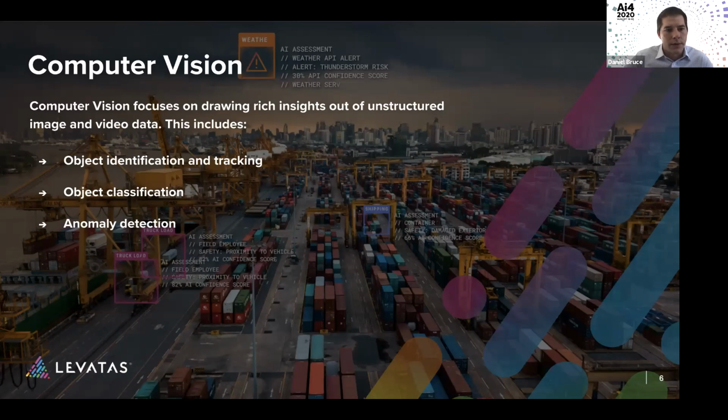There are three core tasks that computer vision is focused on. The first is object identification and tracking. This is about understanding when there's a car or a person or a piece of equipment in a screen, understanding where it is, and then potentially tracking that over multiple frames. A second task is classification of objects. For example, in an industrial context, understanding not just that something is a pipe, but whether or not that pipe is leaking, or if it's in a normal state.